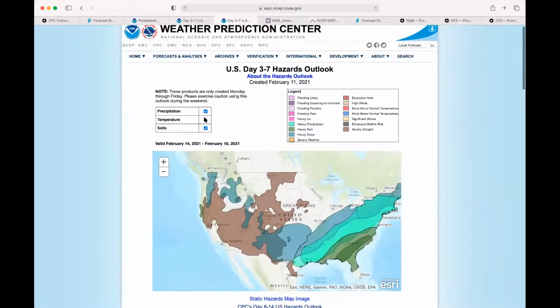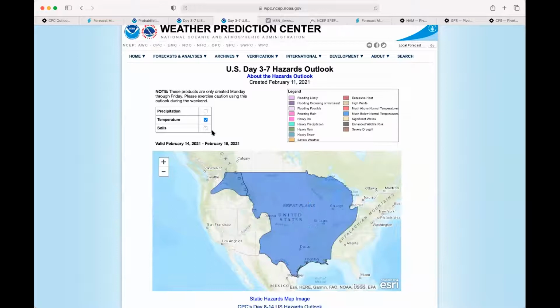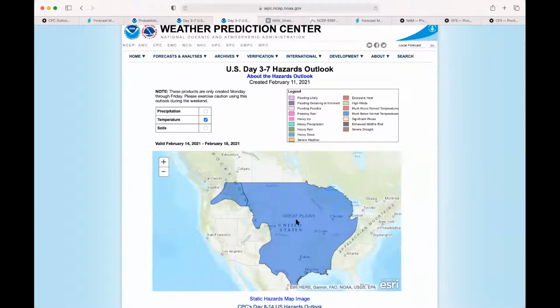And then finally, for temperatures, you can see significant, much below normal hazards for the next 3 to 7 days remaining over the central part of the United States. The eastern part of the United States doesn't get super cold, but really the central part of the United States is going to be experiencing that cold weather.